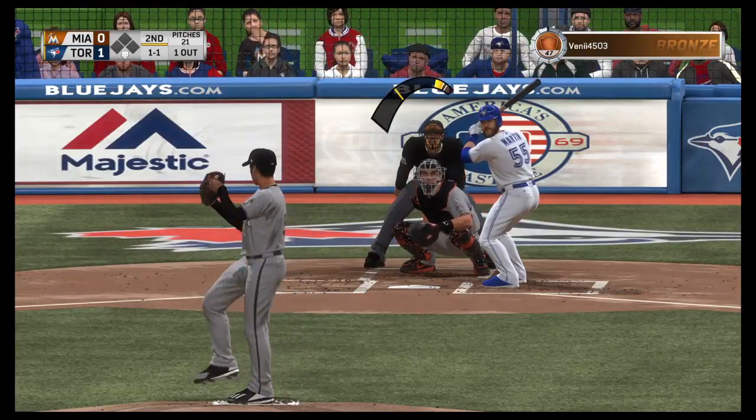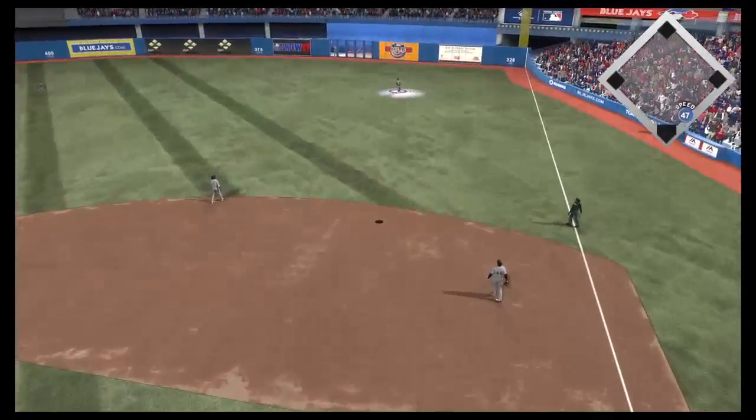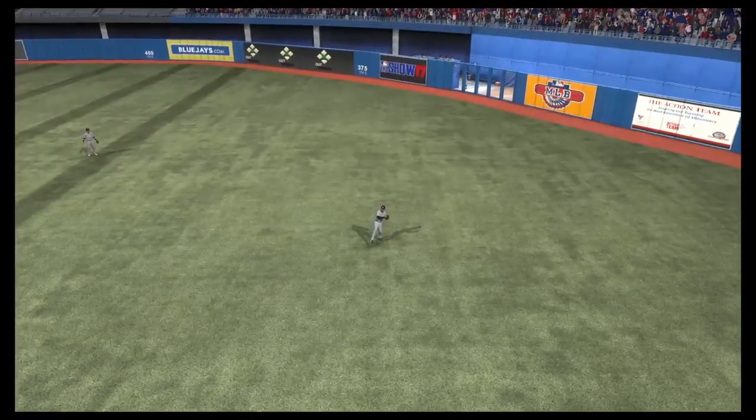From the windup, the 1-1 pitch. High in the air out towards shallow right. Jay has a read on it. Makes the play, and there are 2 gone now.